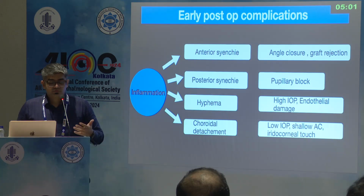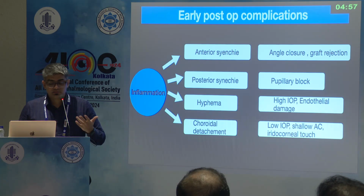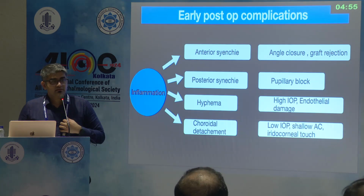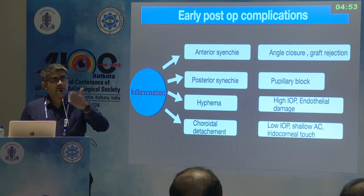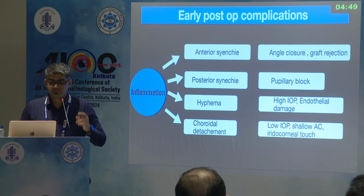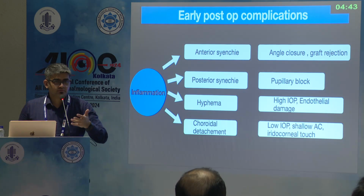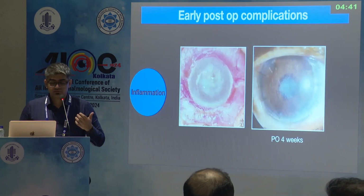And posterior synechia formation leads to pupillary block and secondary high IOP and then glaucoma. I had a case where hyphema happened on day 3, and I watched it, and then it happened again on day 5. I think Karan might remember, it was a case in Sitapur. So we did a systemic evaluation, and he had multiple liver related issues, and his blood profile was deranged, and that's how we came to know he was having recurrent hyphema.